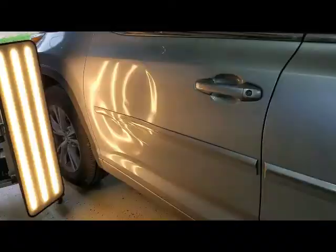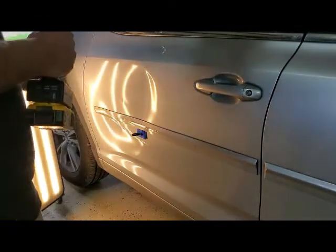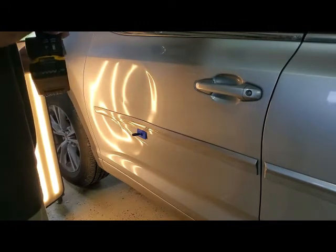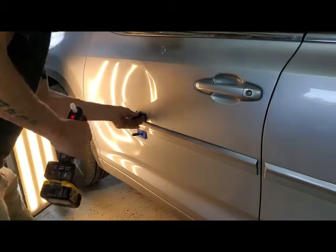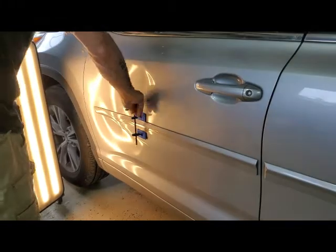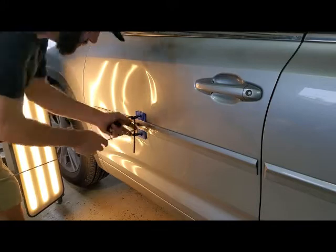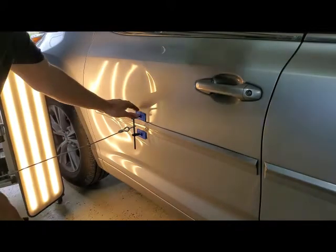We don't only do hail damage repair in this shop, we also do extreme crushes, big stuff like this. This was actually a shopping cart that got away from someone and ran right into this lady's door. The body shop was going to charge in excess of $1,500 for this repair. We were about half of that, and we also got it fixed in half a day. The lady was extremely happy with the outcome.